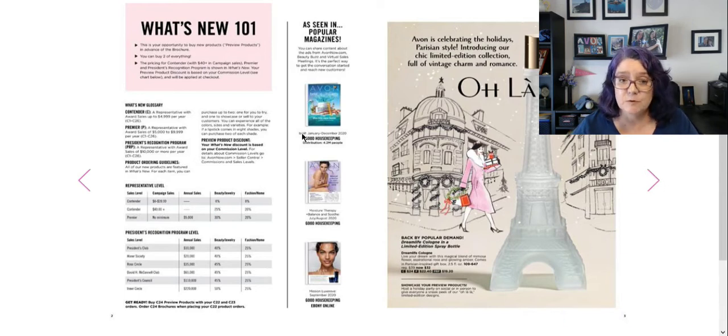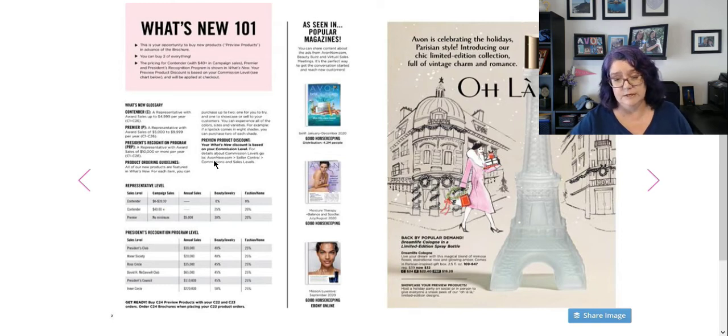So inside the What's New flyer, you can see here, it's got details about how the What's New works, and it shows different information based on your current sales level, if you're a contender, a premier level representative, or if you're part of the President's Recognition Program. We'll always see a listing of popular magazines that our products have been featured in, either in a magazine article or in an advertisement. And then we get into the new products.